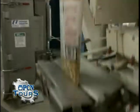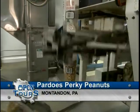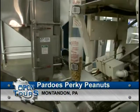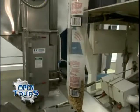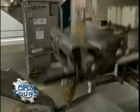It's a form, fill, and seal package, meaning the film comes through the machine, it's wrapped around the former, the back is sealed with a bar heat sealer, the jaws come up, they form the top of the bottom bag and the bottom of the top bag. The product is then dropped down into the formed bag, and the jaws come up again, forming the top of the bag that was just filled and the bottom of the next bag to give you an airtight seal.